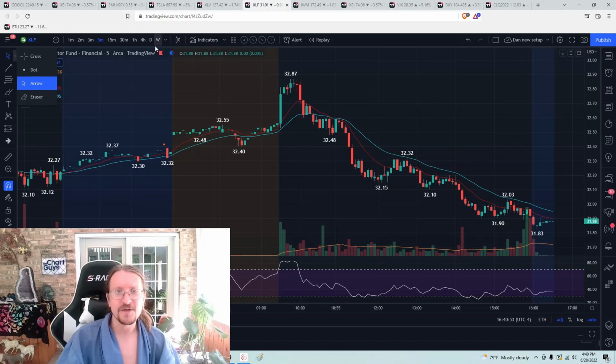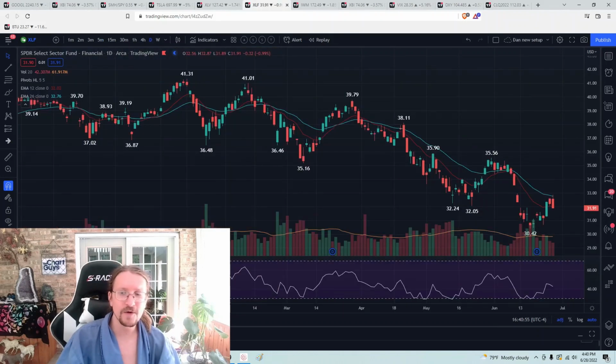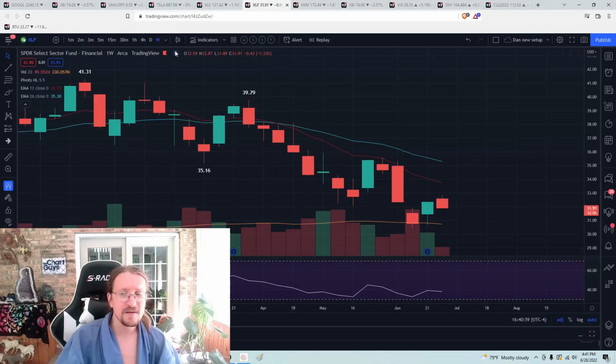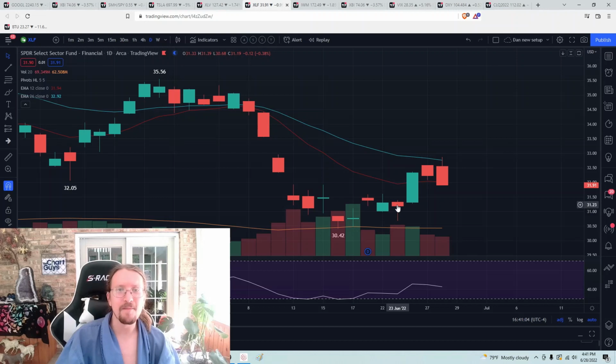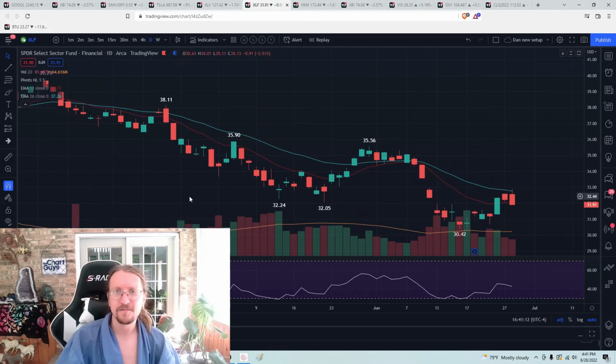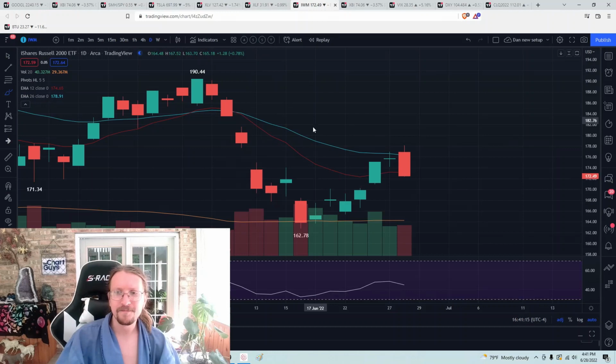Financial sector. So it started real strong, but rolled over. Weekly lower high, is it being set? Maybe. It's definitely a weekly bounce at this point. Anything above 30.68 is a daily higher low. But it's not a convincing bounce bigger picture at this point. IWM.